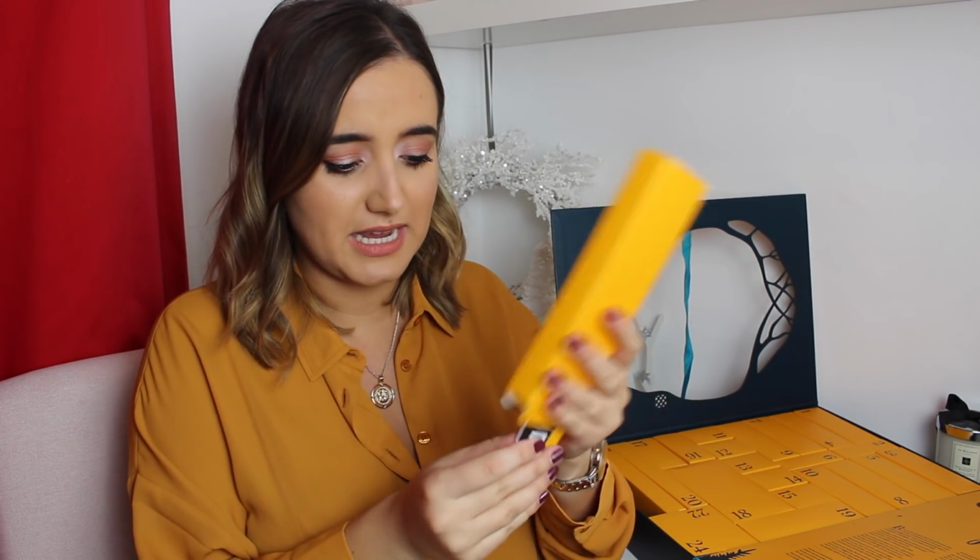never even heard of. Box 23, Ciaté. This is Wonderland mascara. I've used this mascara before. Again, one of those core products that I really think an advent calendar should have is a mascara, because almost everyone uses a mascara. Ciaté though is a brand that I love, but it isn't overly popular, so hopefully some people will discover it and fall in love with it. And it's also quite like a mid price point brand as well, and I've used this mascara before and I liked it, so I'm very excited to see that in there as well.